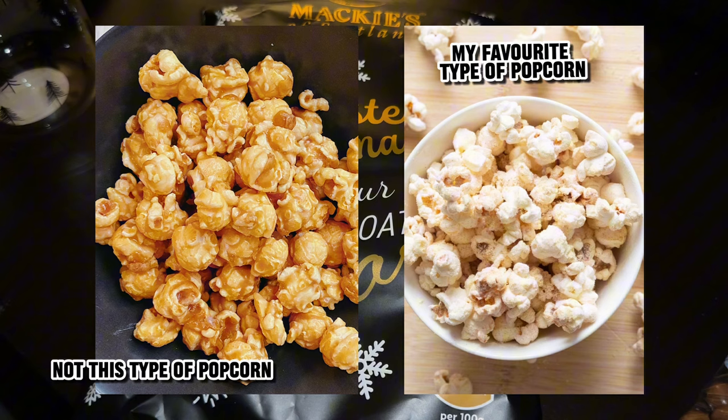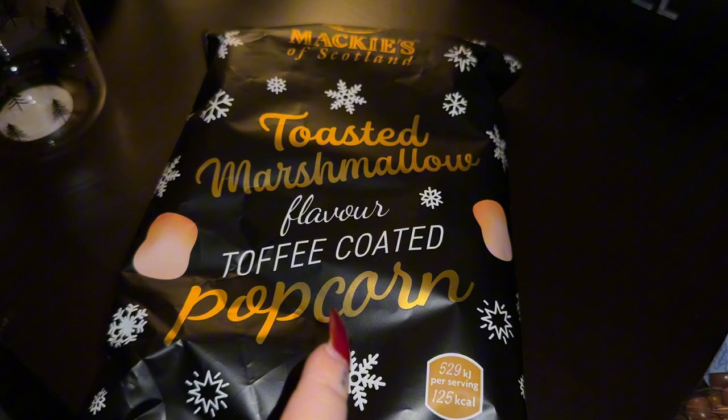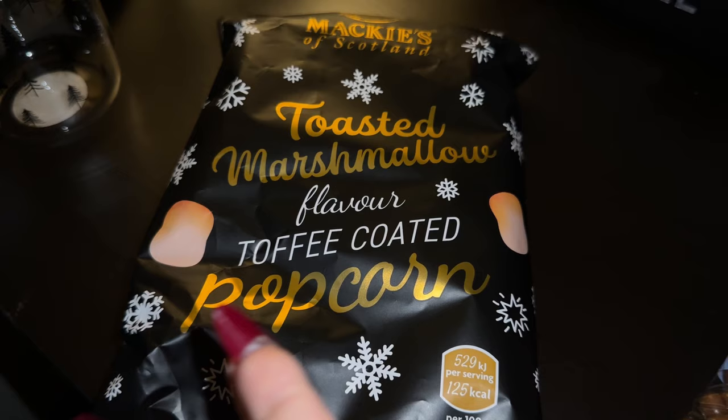I'm hoping I'm gonna like these, but again, I've bought them because I know that I'm probably not gonna see them again, so I'm gonna try them. I will give you my verdict, and if I don't like them, these are gonna be very kindly donated to my brother.